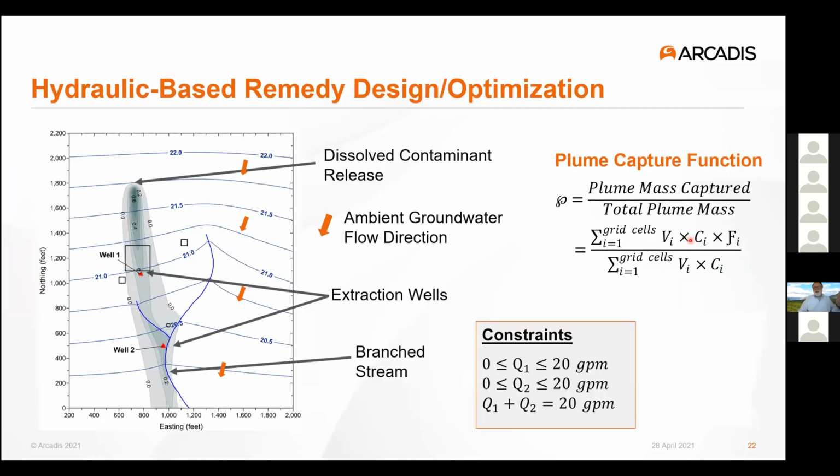So let's test it out. How well does this plume capture function work to clean up a plume like this? This is more of a hypothetical example. This is a plume that developed from a release to the north, and a chlorinated solvent plume developed. These are the potentiometric surfaces. The orange lines represent groundwater flow conditions. This is a stream, and there just happen to be 2 wells on site in the middle of the plume.